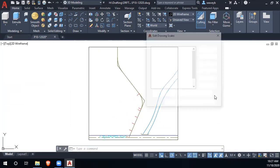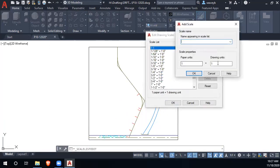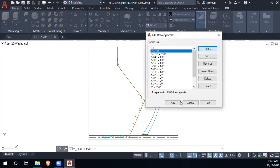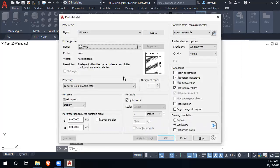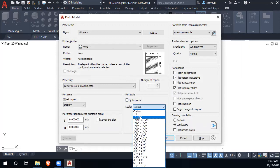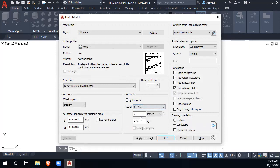Isn't it like 1 to something? 2400? So that's 1 inch equal to 200 feet. Yeah. I don't know if that was the right one, so I have to go print. And let's try that scale. What's cool about this is I have that scale in here now. So I added it, right? Or I could just type in 2400 there for crying out loud.